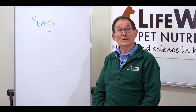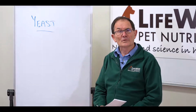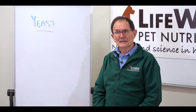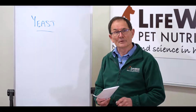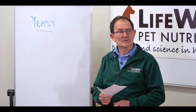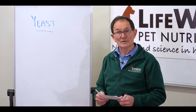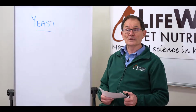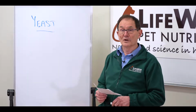If you look on the back of any of the LifeWise bags of food, you'll find that the food contains yeast extract. Now, the yeast extract that we have is actually yeast cell wall material taken from the yeast plant Saccharomyces cerevisiae. And this is very specific material, and the reason why we use this is because this cell wall material contributes two really important nutrients to the diet.